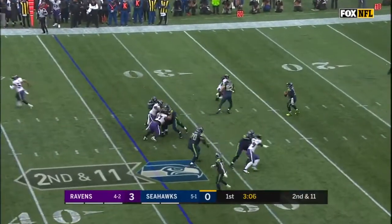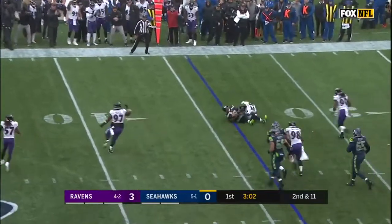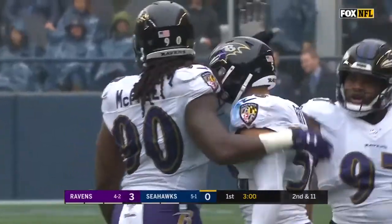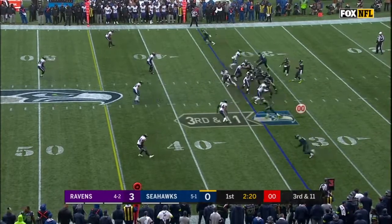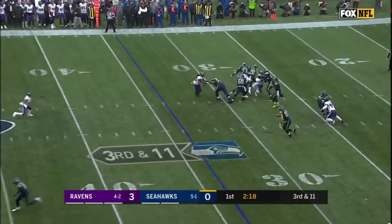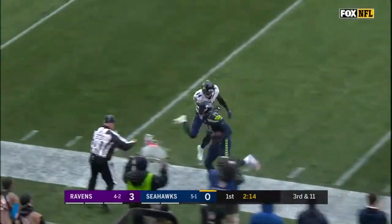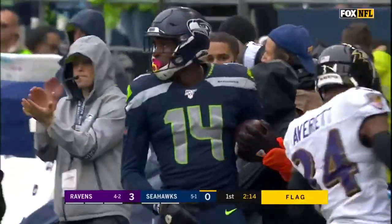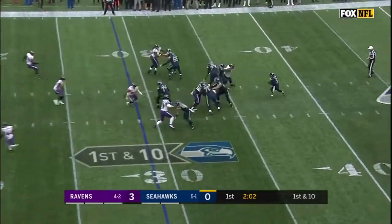This time Wilson keeps the ball, fake handoff, looking for targets, can't find one, and a great play made by L.J. Ford. Rashad Penny is now in the backfield, and Wilson with a pump fake, and a deep throw, flag is down, and making the reception is D.K. Metcalf.